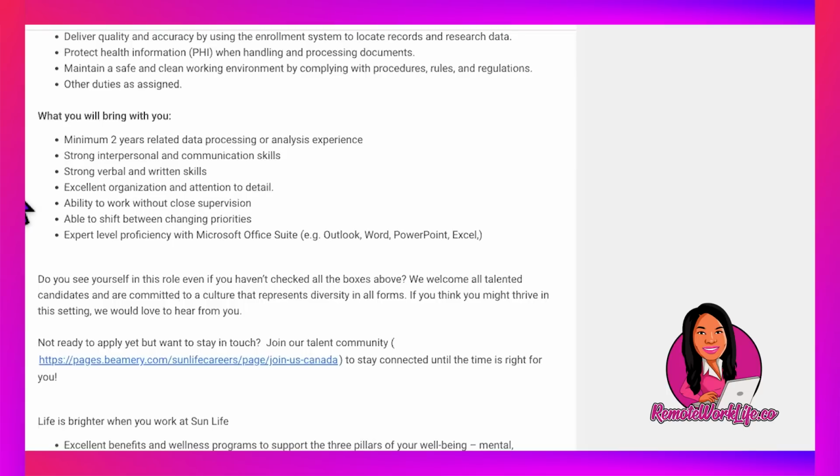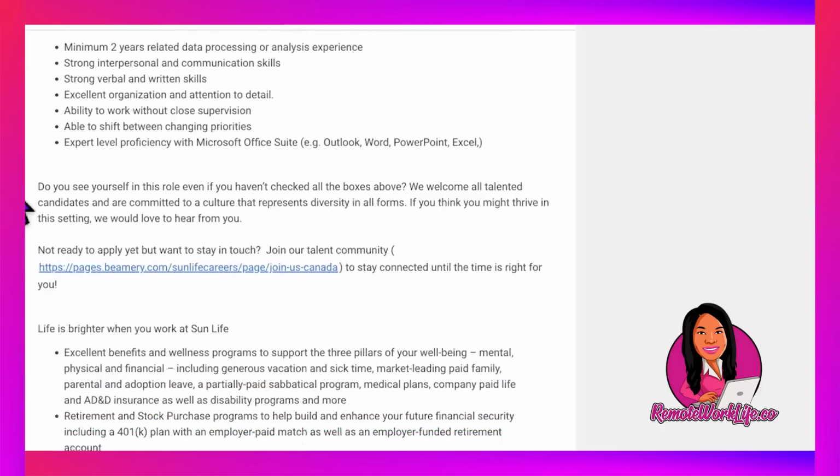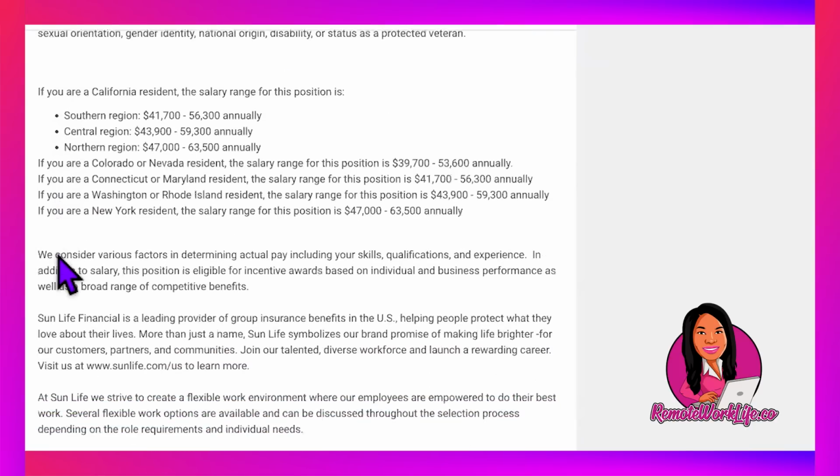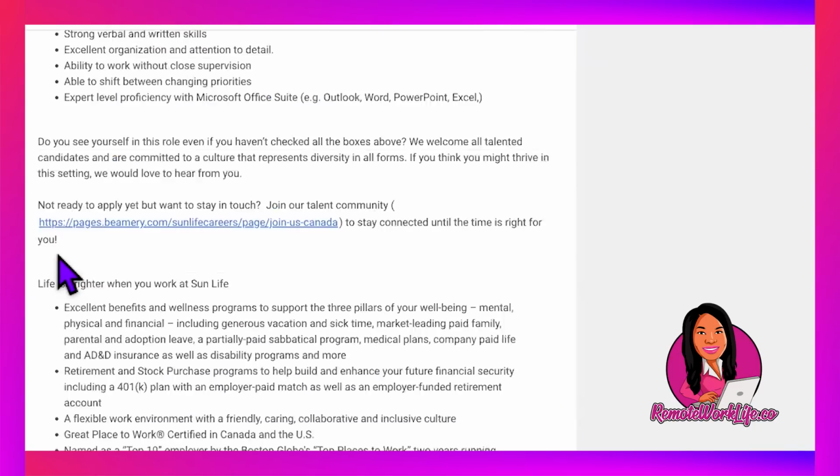And it says, do you see yourself in this role even if you haven't checked all the boxes above? We welcome all talented candidates and are committed to a culture that represents diversity in all forms. If you think you might thrive in this setting, we would love to hear from you. And so they tell you down here about their benefits, which they give great benefits, and that is the lead. So let me recap here, okay?